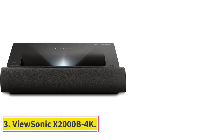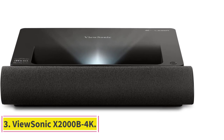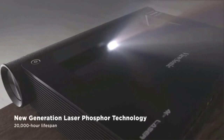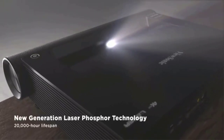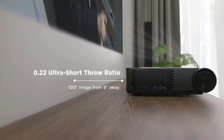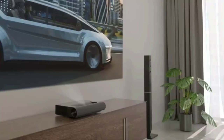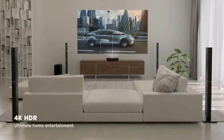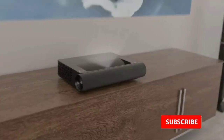ViewSonic X2000B-4K. The incredible picture of the ViewSonic X2000B-4K starts with a true Ultra HD resolution and compatibility with HLG and HDR. The Cinema Super Color Plus technology gives it a color gamut that's wider than the Rec. 709 spectrum, producing remarkably lifelike colors so you can get fully immersed in your movies and shows.